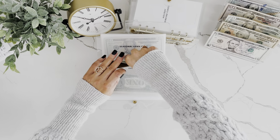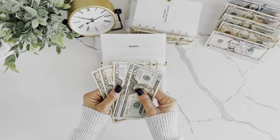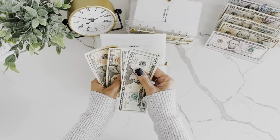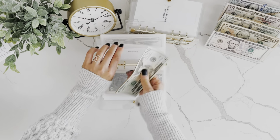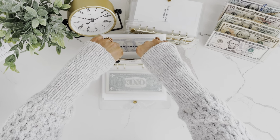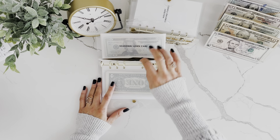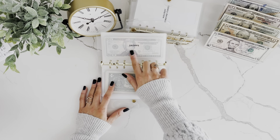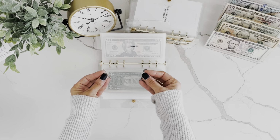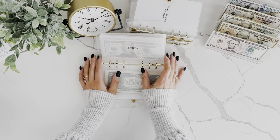Drops is going to be getting 30. I did a 20 and a 10 for drops. So 20, 40, 60, 80, 90, 100, 110. My drops order shipped, so it's about 120. I think next cash stuffing I'll add to this, but I'll also have to take it out, because this is an online purchase, and drops is my dishwasher pods and my laundry detergent. They're all pods, really good for the environment and really clean. That just shipped, so I'll need to take that cash out.